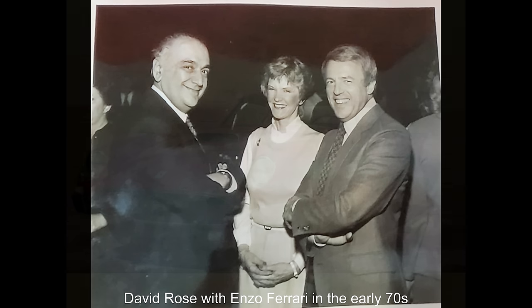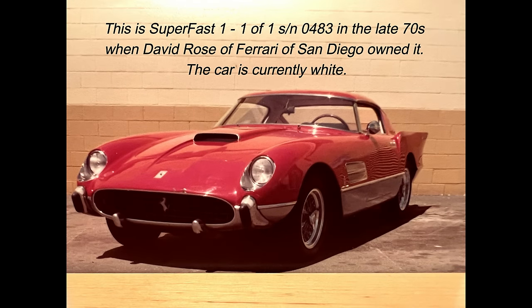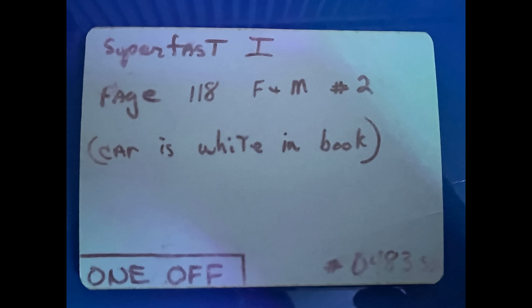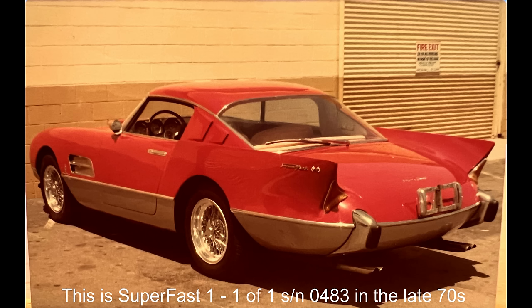David owned many iconic Ferraris, including this Holy Grail, the one-of-one Superfast 1, serial number 0483. The car was red then, but is currently white. I found this written on the back of one of the photos of the car. I remember this car well. It came out of a collection that he bought back then for $60,000 for six cars. It's hard to wrap your mind around the fact that at that time, these cars were just old worn-out Ferraris.